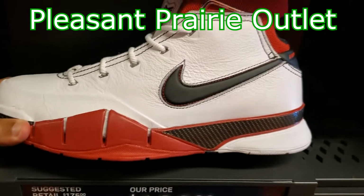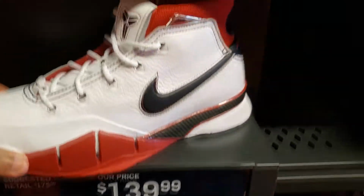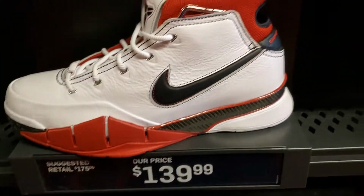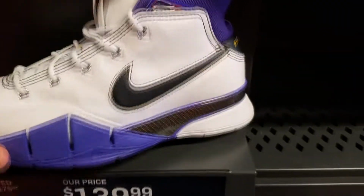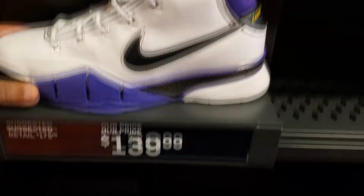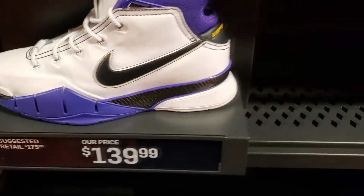Over here, they got the Kobe 1 Pro Trolls, the white, red, and black ones for $139 plus 30% off. Make them around like $80, $90. And they also got the, I forgot the name of these, but they got these as well for the same price. So a nice little steal over here at the Wisconsin outlets. Nice little size run and all of it too.